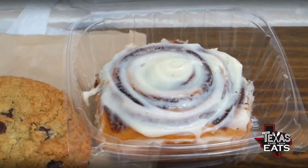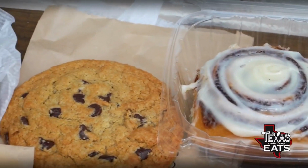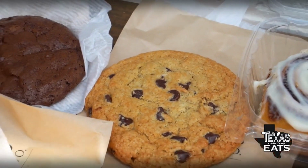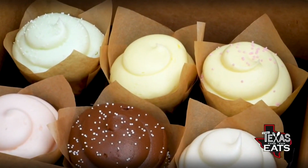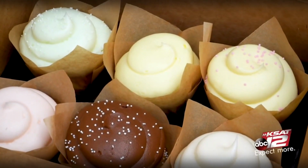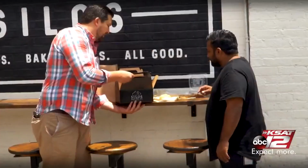Yeah, we've got our classic cinnamon roll, the brownie cookie, the chocolate chip cookie I talked to you about, the prize pig, their savory biscuit, and then we've got our top selling box here. It's got just a sample of all of our best flavors in there. Oh my goodness.